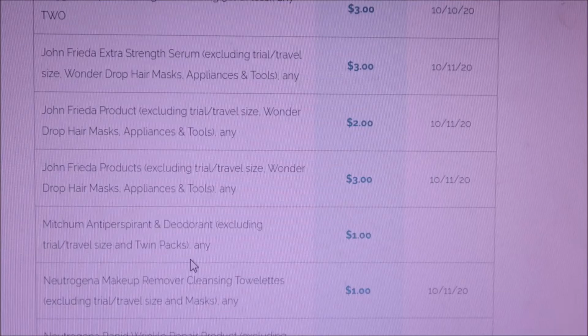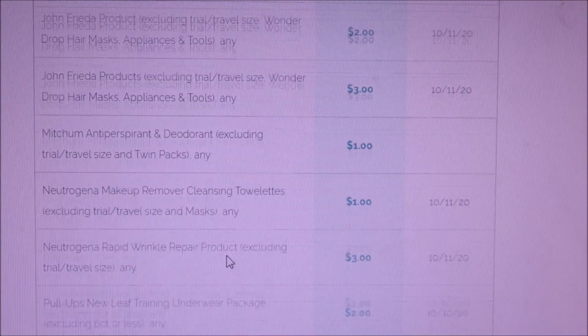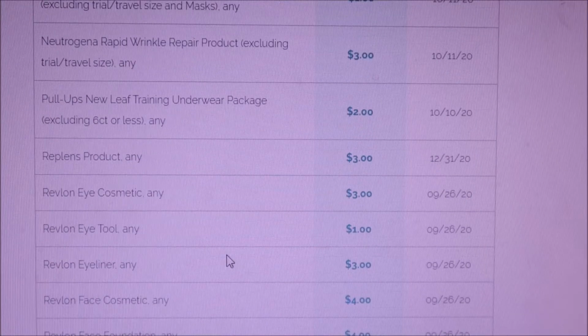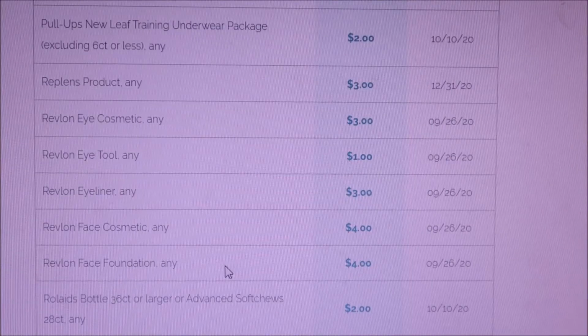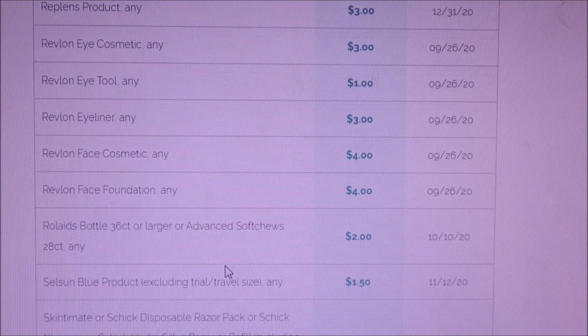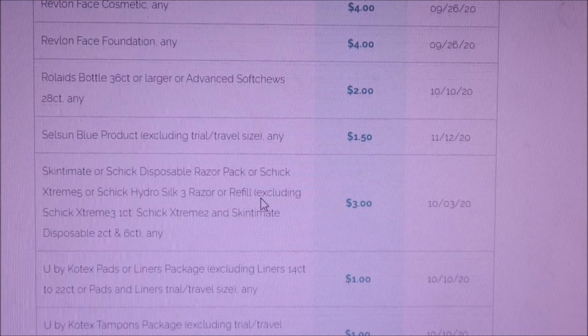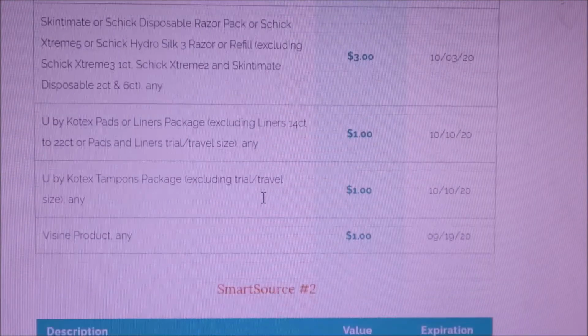Mitchum deodorants, $1. Neutrogena makeup remover, $1. Wrinkle repair, $3. Pull-ups, $2. Revlon, $3. $1, $3, $4. So we're getting Revlon coupons. Rolaids, we got $1.50. Skintimate Chic, $3. And then Kotex, we got $1. Another Kotex, $1, and Visine, $1. So that is one Smart Source.